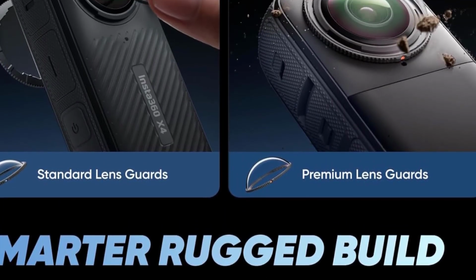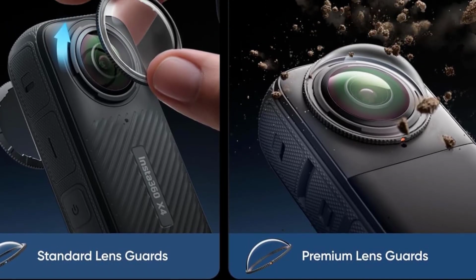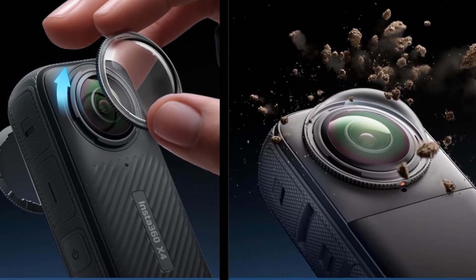The result is a camera that's great for people who primarily shoot 360 footage but want to occasionally shoot something more action-oriented.